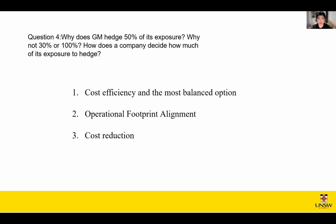Why does GM use 50% hedging itself instead of 100%? GM adopts a 50% passive hedging policy to mitigate cash flow volatility while maintaining cost efficiency. An internal GM study shows that 50% is a balance. It's more cost effective than 100% and more protective than 30%.